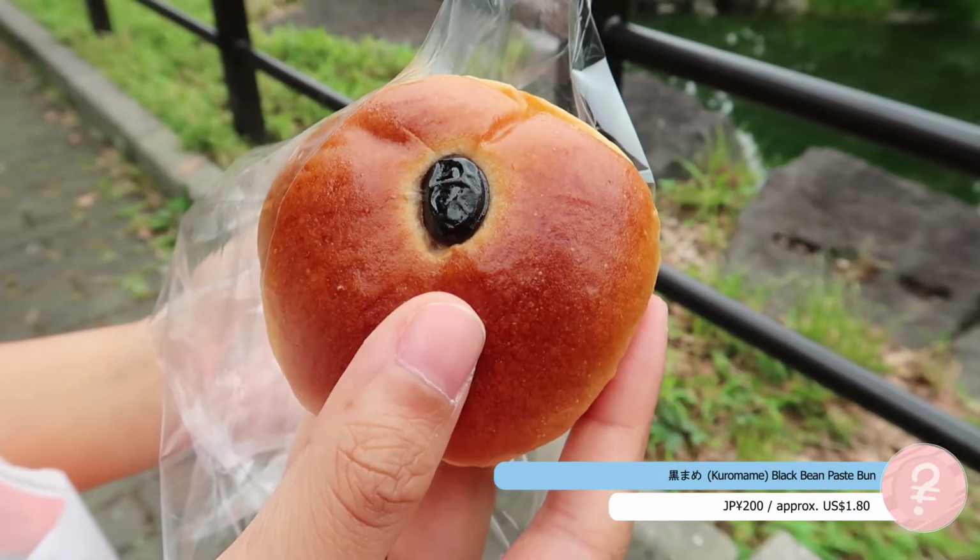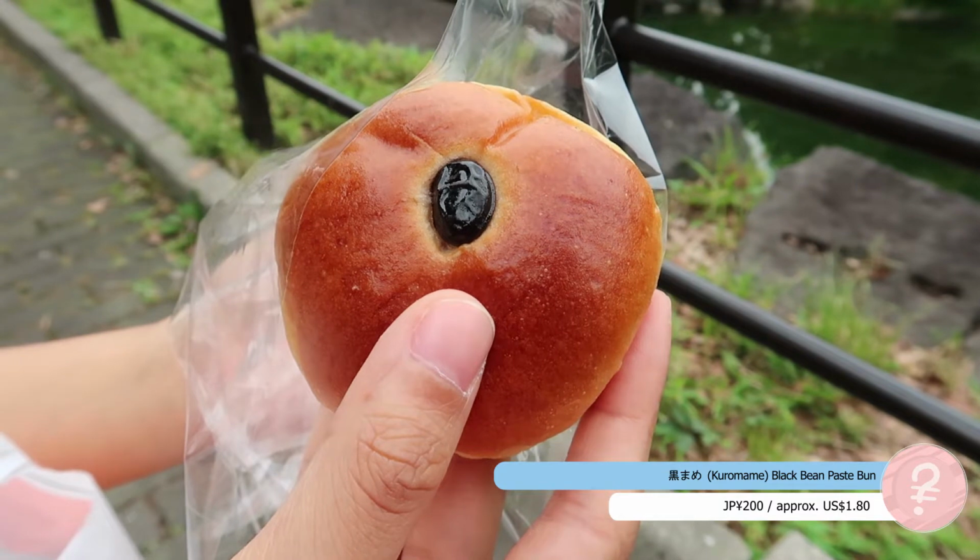Another bean. This one is black bean. It's the one that the store clerk recommended to us. It looks a little red. It does look like red bean, maybe mixed with black bean. I think it's red bean with like whole black beans inside. But let's see.